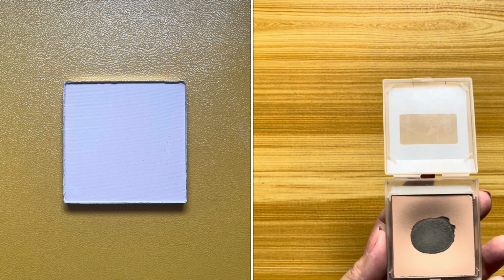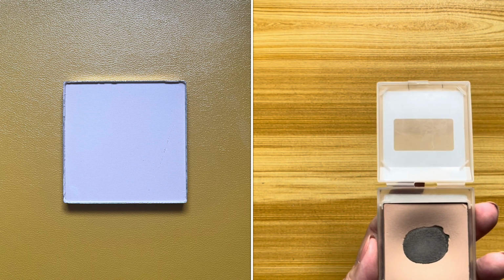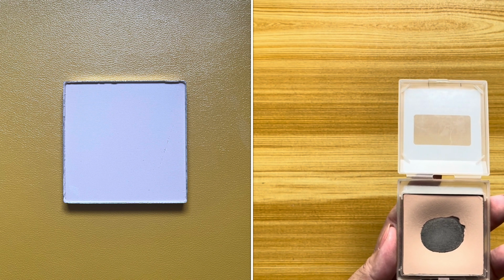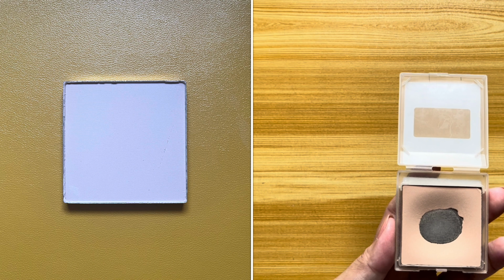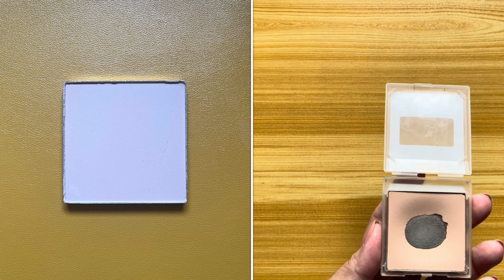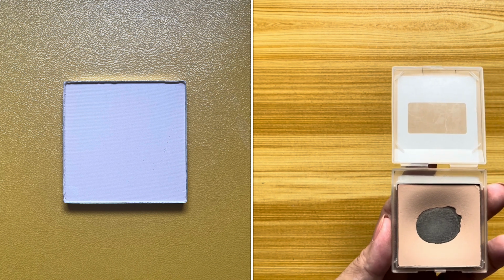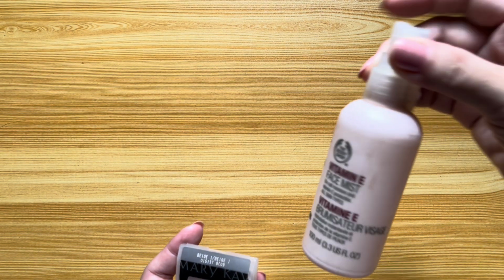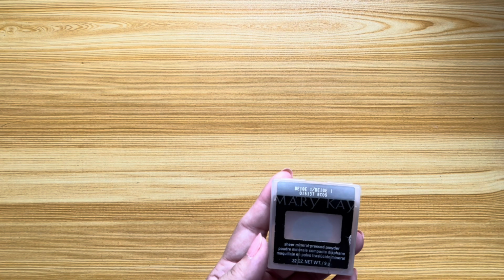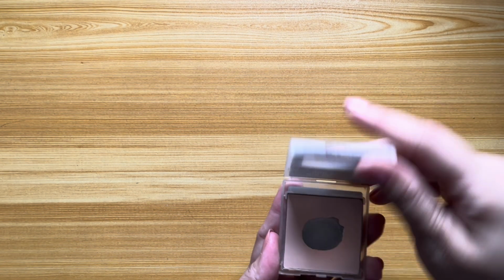But then I don't really need to use pressed powder a lot. Whenever I use this, it looks as if I have a full coverage. So I put it on top of a foundation and I would have a full coverage, which is not the look I'm going for. And when I do that, I tend to use this one because I don't want it to cake. I want it to melt on my face. So for this one, 103.